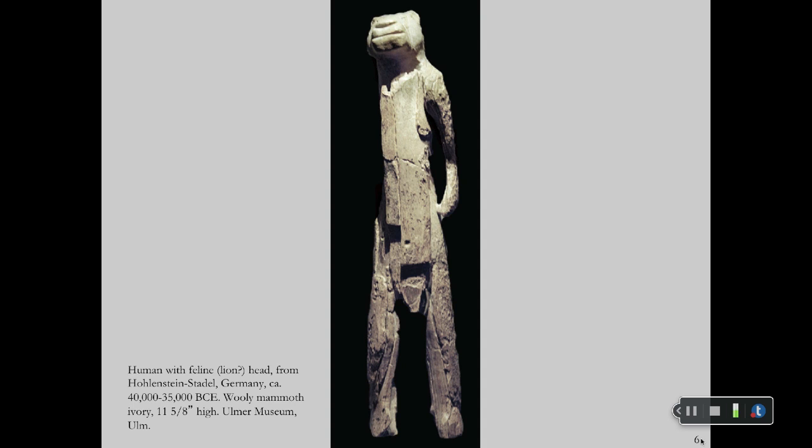This human with a feline head was found in Hohlenstein-Stadel, Germany. Carved from mammoth ivory, the in-the-round sculpture can be viewed from all sides.